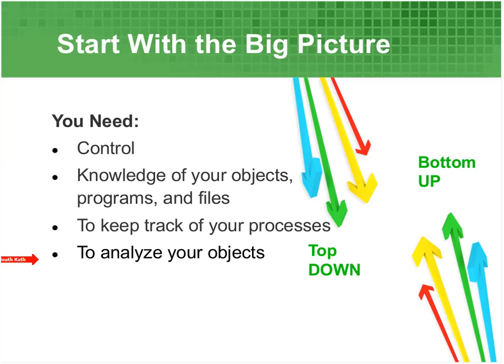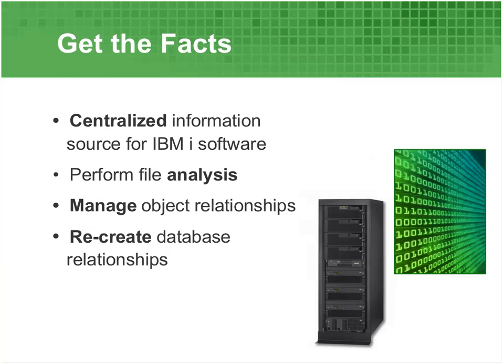You need to be able to analyze your objects from the top down to determine program dependencies, and then from the bottom up to see which other objects are being called or used. You need to discover how Abstract can prevent programming issues. But if issues do happen to exist, Abstract can quickly locate and help you fix those problems. You should have IBM i software that allows you to easily analyze the objects from programs, files, and source files, which really gives you the ability to understand their relationship.